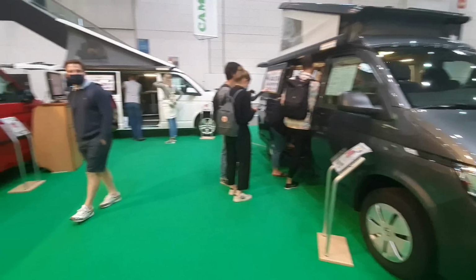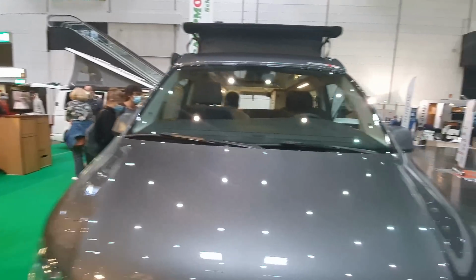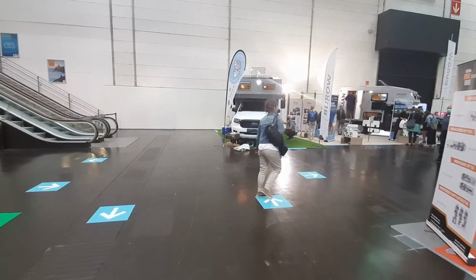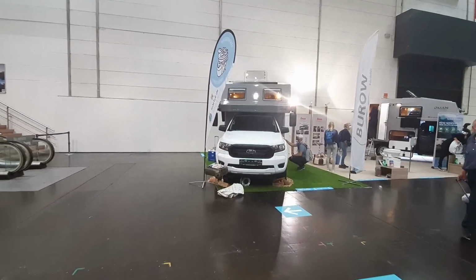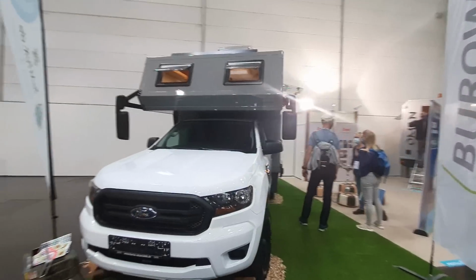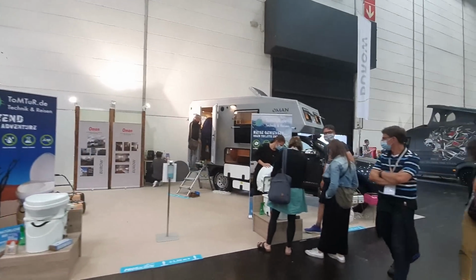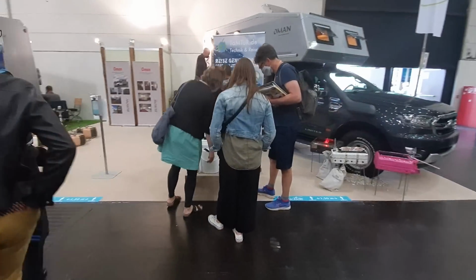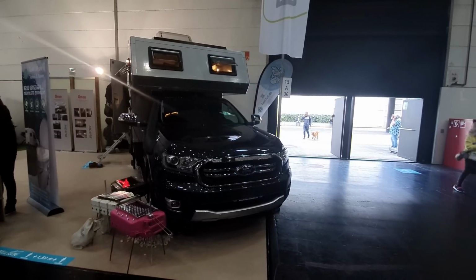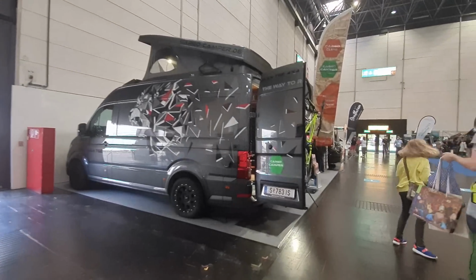There's some popular van, cute to get in. Right, see we have the Bureaus, Oman, and I was at the factory there again in February. So they have these pickup units. Toilets here. Not really a camper van, but they're in this hall anyway. Cargo camper.